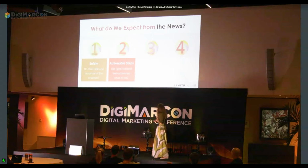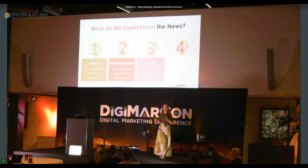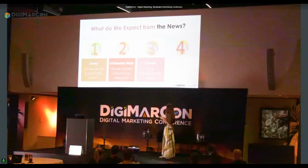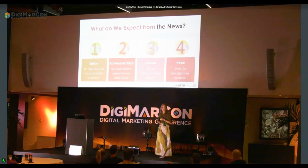Second, actionable steps. What do I need to do? If there is a disaster, which steps do I need to take? What is the protocol in this situation? Third, closure. We want to be at peace. We want to know. We want the topic to be done, and we want to have peace of mind. So the information loop needs to be closed. We need to have clarity. And fourth, hope. Because that's what really feeds us. Does it bring me hope?